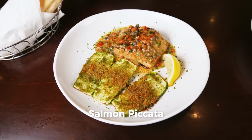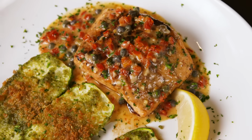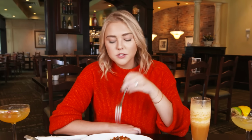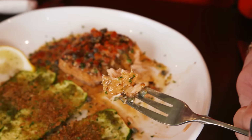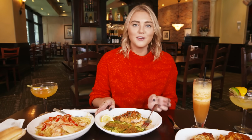I also love capers. This is probably gonna be one of my favorites. I'm just assuming that from the looks of it. Steve, this sauce is so much better than that one. The flavor of this is so good. It's like lemony, fresh. I'm getting really angry about it.